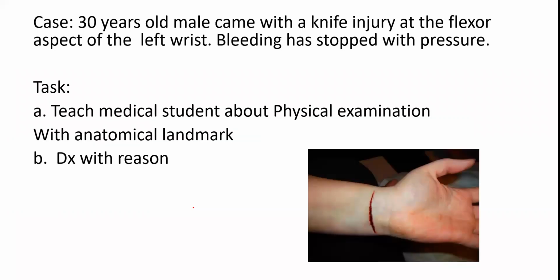Now we'll do the face-to-face format first. So a 30-year-old male came with a knife injury at the flexor aspect of the left wrist. And this is the picture that is provided. Bleeding has stopped with pressure. Your task in here would be to do the physical examination, give running commentary to the examiner, and give diagnosis with reason. In case of online examination, they will ask you to teach a medical student about the physical exam with anatomical landmarks and give diagnosis with reason.